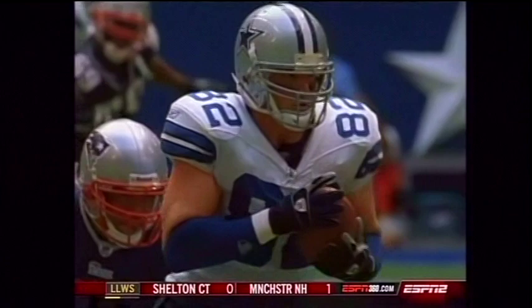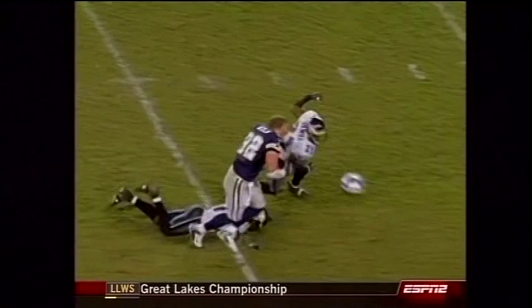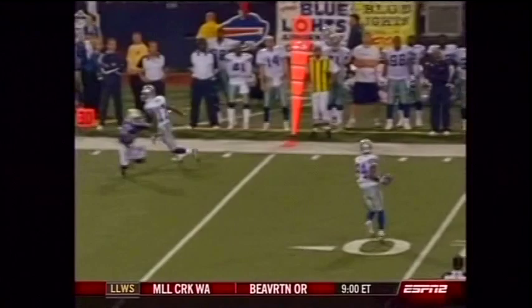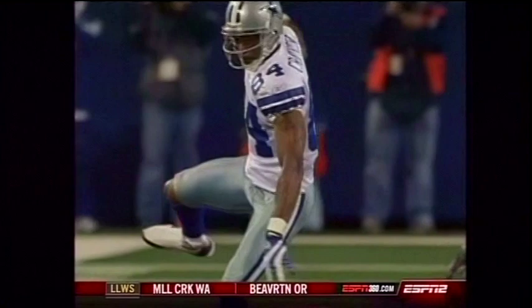For Romo's receivers, it was 60 minutes of Christmas every Sunday afternoon. Pro Bowler Jason Witten became the first Cowboys tight end to eclipse 1,000 receiving yards. And he earned every inch of it. My gracious heavens, this is a gutsy display. Wide receiver Patrick Crayton blossomed into a number two receiver. But in a crucial three-game stretch against the NFC East, the Cowboys' number one receiver made all the difference.